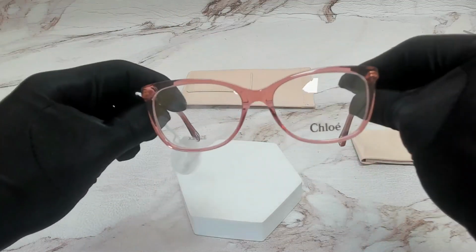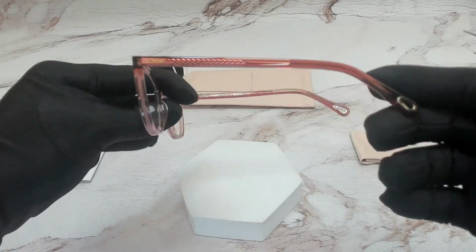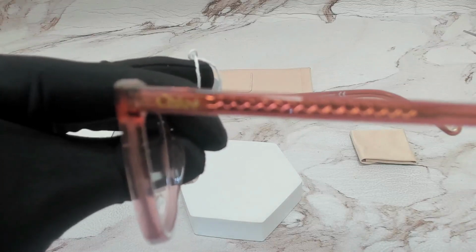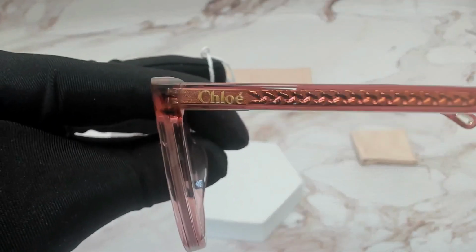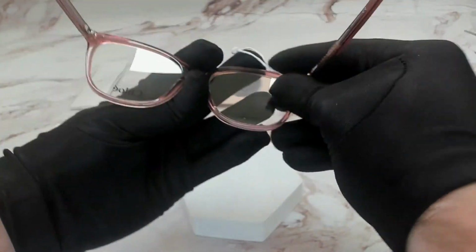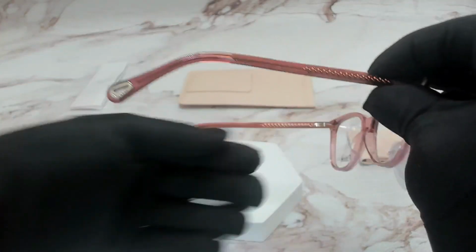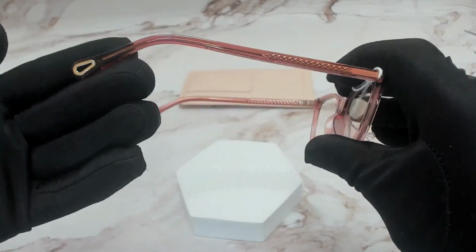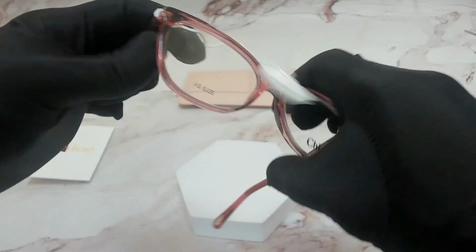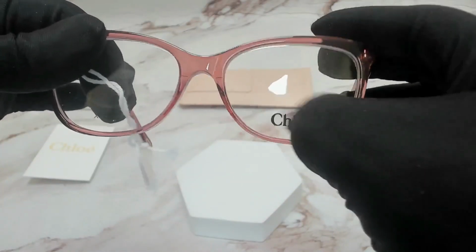These glasses are also a rectangular shape. On its temple, you'll find the Chloe logo engraved in gold. You'll also find the Chloe logo engraved on its bottom left lens.